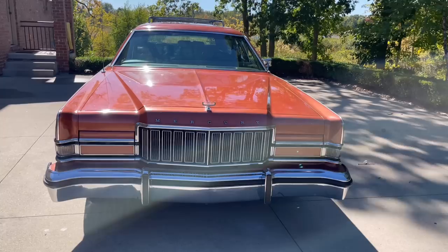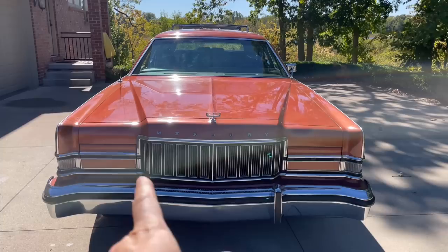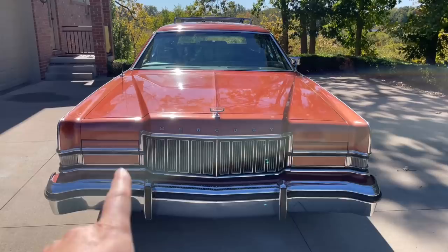And this 1974 front end is a one-year-only front end. We've talked about this in other videos, but for those who haven't seen, this grille is now plastic. In 73, it was metal. 71 and 2, it was plastic. But it also doesn't spill into the headlights like the 73 does.